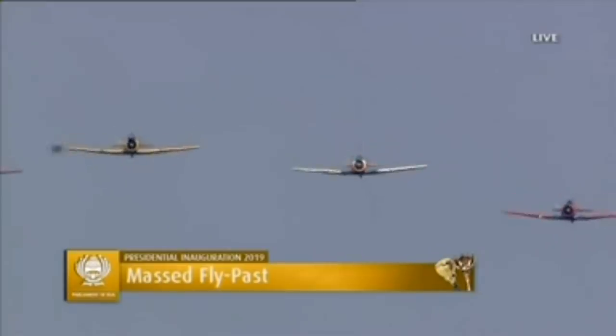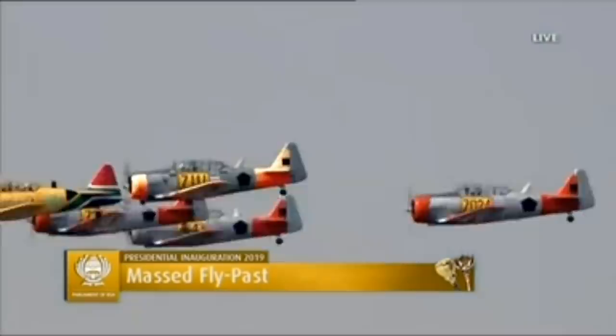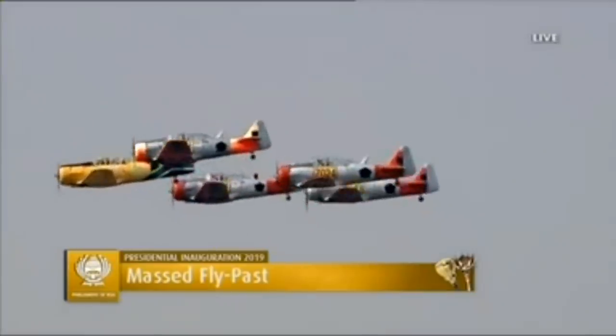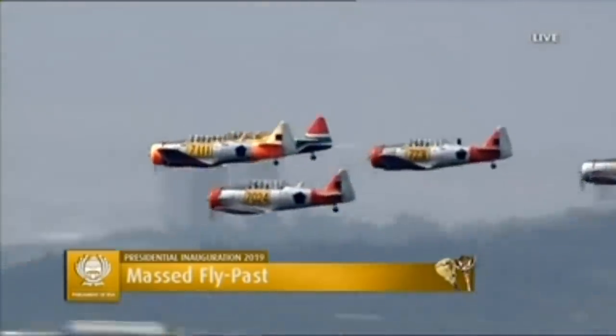This Harvard is joined by members from the Harvard Club of South Africa, and the formation is led by Colonel Retired de Klerk. The Harvard was replaced by the Pilatus PC-7, which we will be seeing in a short while in the formations. Ladies and gentlemen, the Harvard formation.